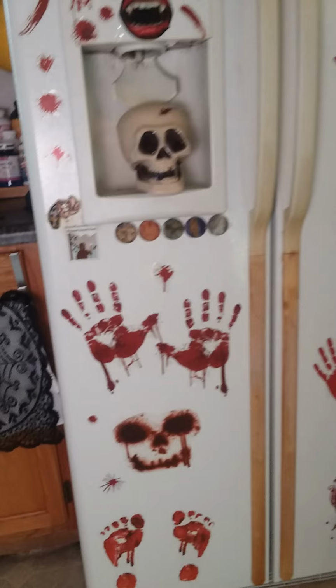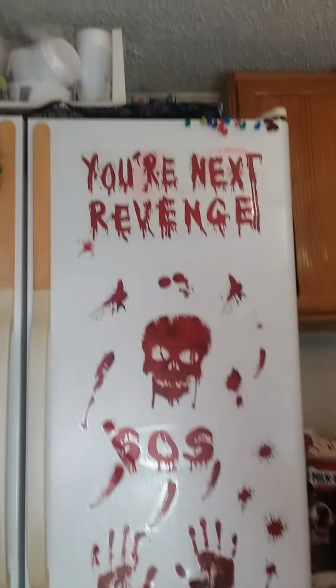Okay, so the refrigerator is just totally blood. And then we got gobs of spiders over here too. Spider web, spider.